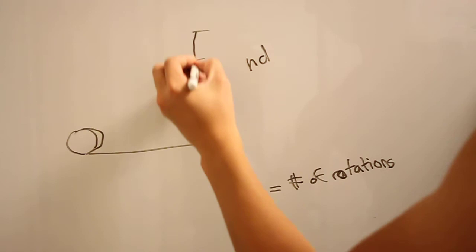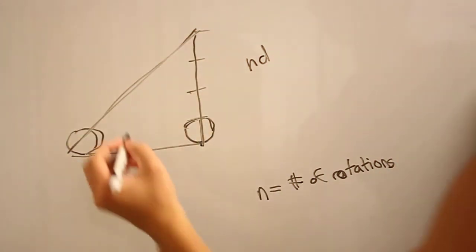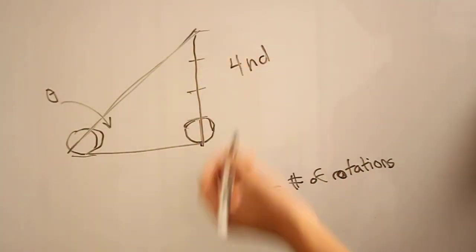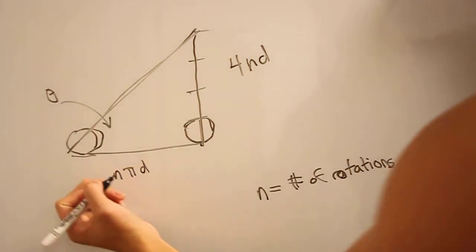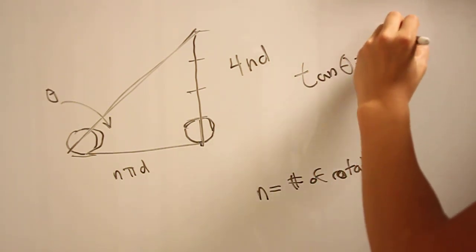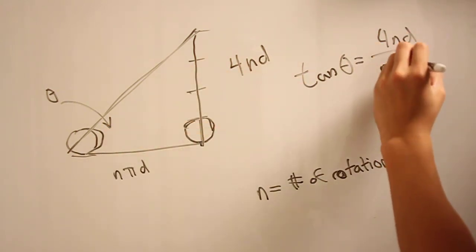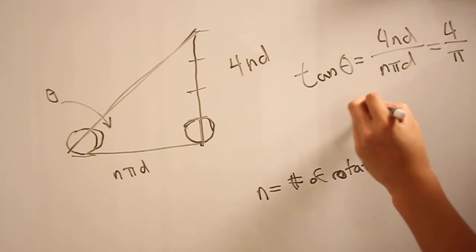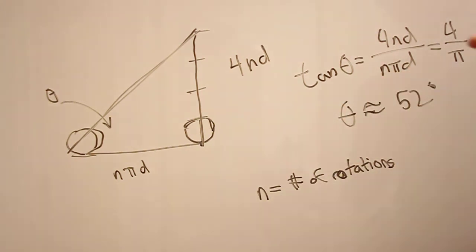So what does this make? This makes a triangle back to the original starting position. And if we want to know this angle, what do we do? So right here I've drawn that it's about 4 times, and let's say this was just one rotation, so this was n pi d. Then what you have here is tan of the angle equals 4nd, which is the opposite side of the angle, over the adjacent side, which is n pi d. You cancel out and you get 4 over pi. And what this value actually is, is about 52 degrees.